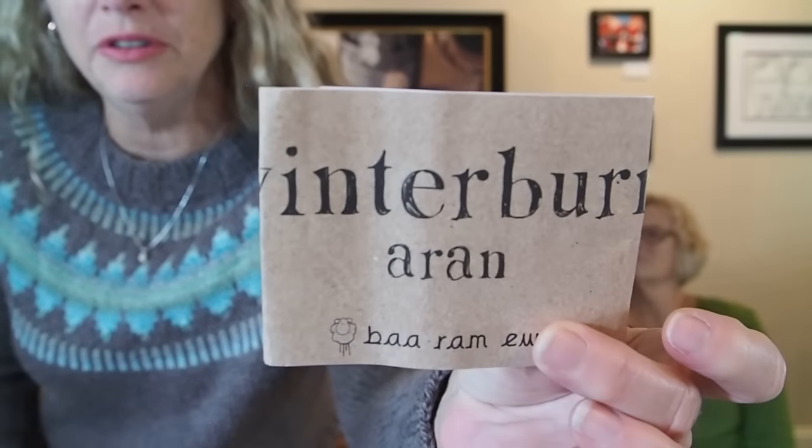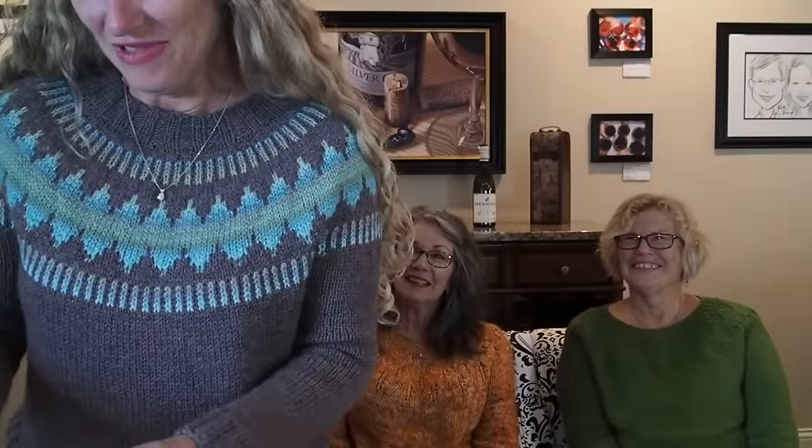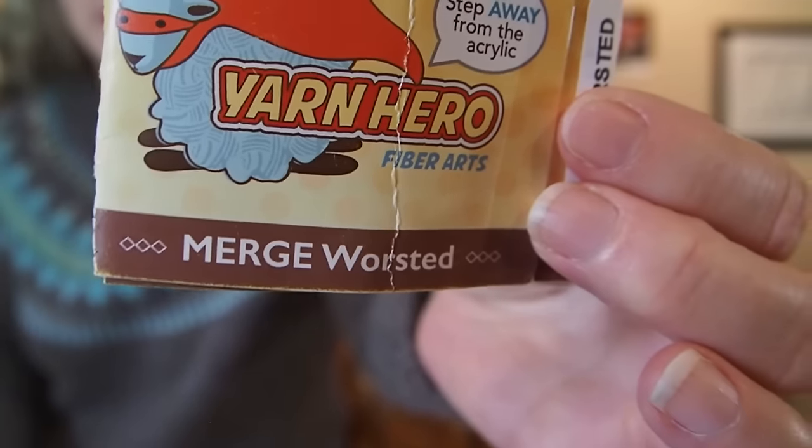So the yarns that I used in this were the Winterburn Aran from Bahram U in the colorway Muck. And for the colorwork section, I used the Yarn Hero Merge Worsted Weight in the colorway Coastal. In this particular pattern, Andrea Mowry recommends that you use five different yarns, I think, or a spin cycle. But I just used this lovely merge worsted from Yarn Hero, and it turned out absolutely beautiful. It's striped really nice.